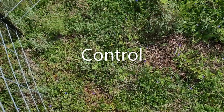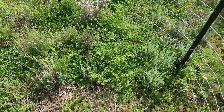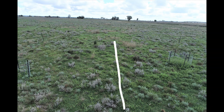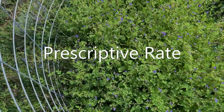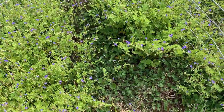While this demo is by no means a randomised scientific trial, it does provide us with some important visual responses that the video doesn't quite do justice. To the right of the line is the fertiliser treatment and to the left is the untreated control. The prescriptive rate of fertiliser is quite showy, with this crow's foot or stalk spill elongating and flowering, but importantly the clover underneath looks fresh and healthy.